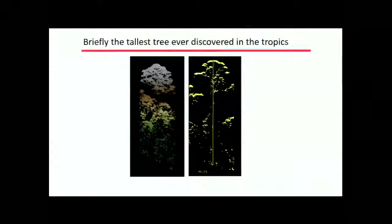So this is flying over a little bit of Sabah, where the NERC plane went in 2014. And here is just a typical view of a tree, which you get from the laser scanner. Here's where all the little laser pulses bounced off.